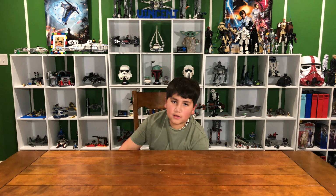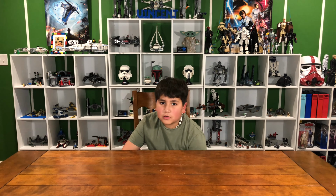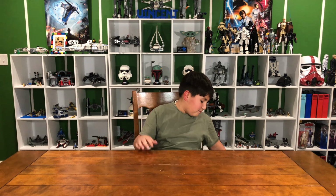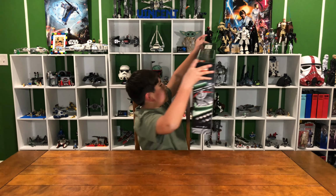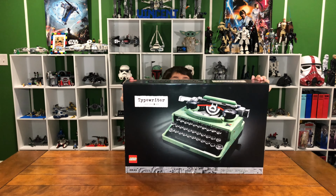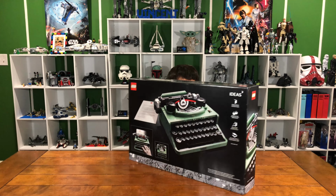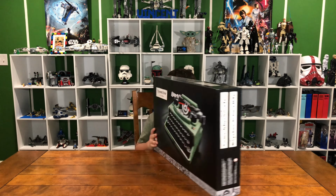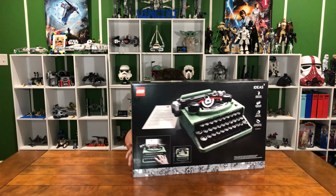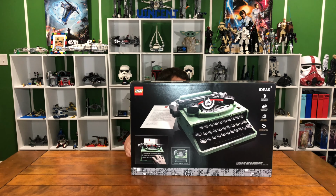Today is a very special day because it's my birthday. It's my 10th birthday, and for my birthday present, I got what I've been wanting to get for a really long time since it came out, a Lego typewriter. The Lego typewriter is able to type, and you can press down on the keys. Then you can hit the shift key or shift lock and it'll be able to do capital letters.